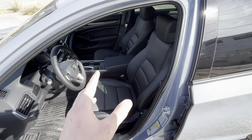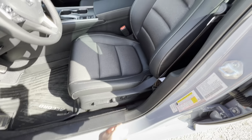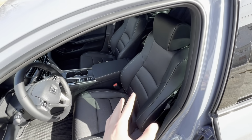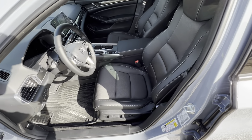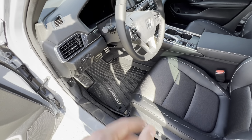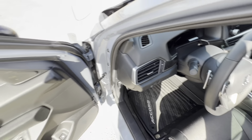Then the driver's side seat in the Sport gives you power. You got lumbar, you got your back, and you can raise the seat up and down and back and forward. There's no program, but it is power, at least on the driver. Then passenger is manual sliding and all that good stuff. And also they threw in all 4 Accord mats and in the trunk too, so you're not just with the carpet.